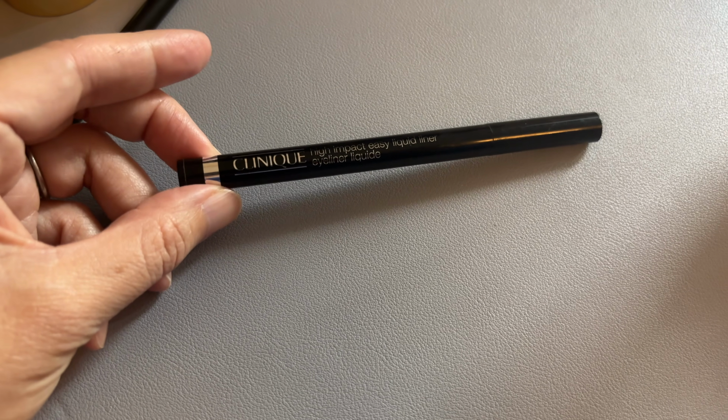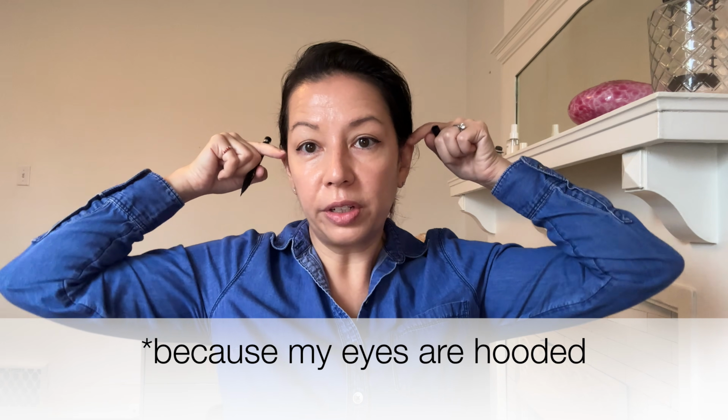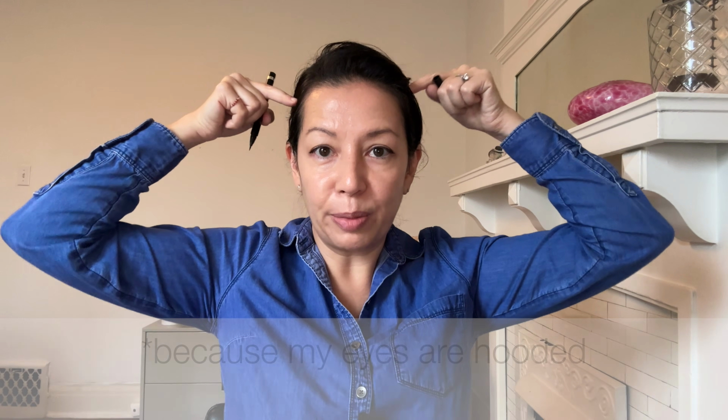If you are interested, though, this is Clinique's High Impact Easy Liquid Liner, and it's got a brush tip. So now that I'm getting older, I just pull my eyeliner more toward the top of my ears rather than up this part of my forehead.